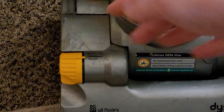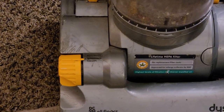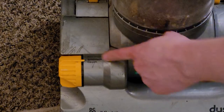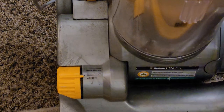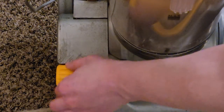Really zoom in on that and give it a second to focus. Come on, camera, focus. Okay, so there's a small little dial right here, and this is a selector that will allow you to select between bare floors and carpets. If I tilt this forward, you can see exactly what I mean. So on carpets and on bare floors.